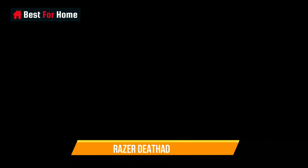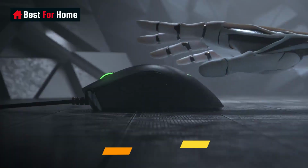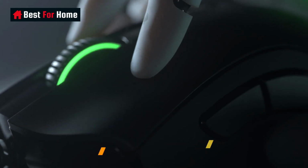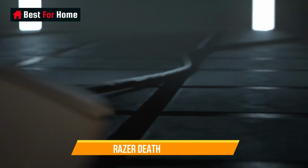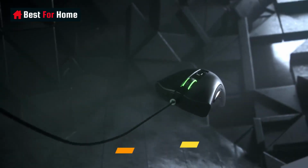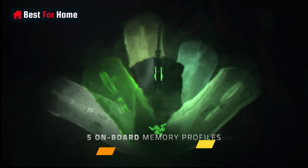Number 1. Razer DeathAdder V2. The Razer DeathAdder V2 is the latest in a long line of Razer DeathAdder mice. The very first DeathAdder came out in 2006, and since then, it's sold more than 10 million units. The reason behind the mouse's ongoing popularity is simple: it's a very, very good mouse.